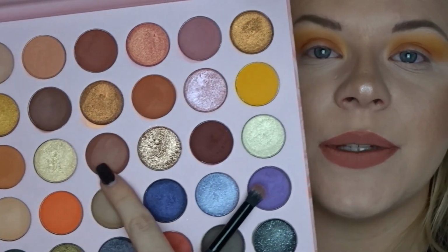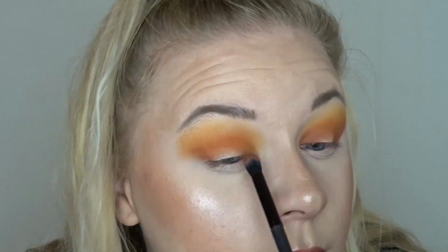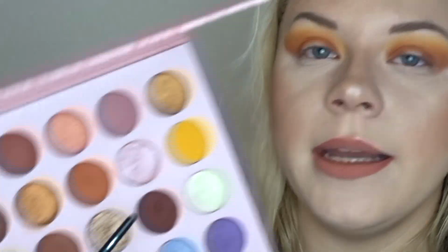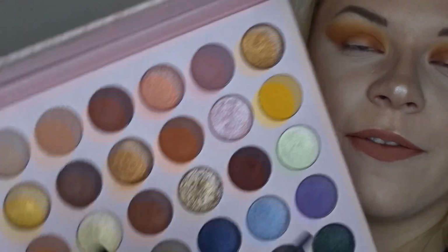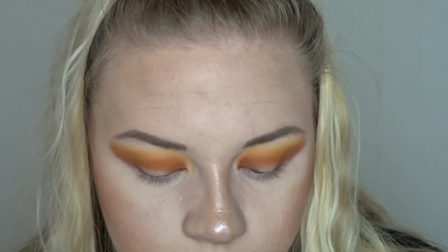To deepen up the inner and outer corner, I'm going to use this brown shade right here. So before I do my lower lash line, I'm going to take this gold shimmer here. I feel like I have to, it just screams honey, doesn't it really? And I'm going to put this in the middle of my lid.